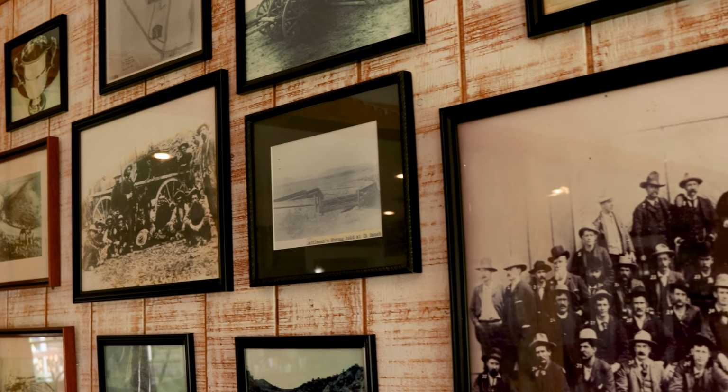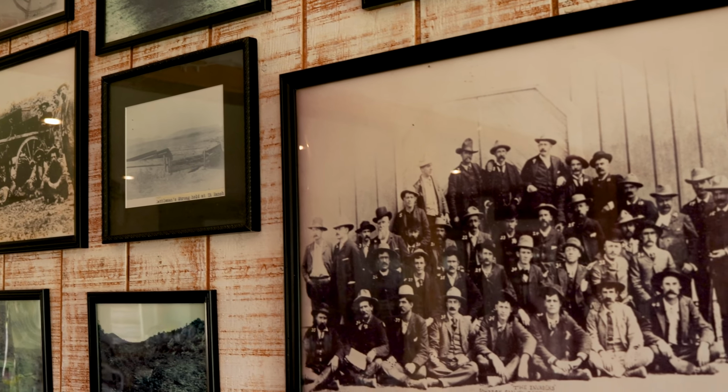We have all these wonderful windows. We have the ditch running underneath, so if we open the windows, we can hear the gurgling water in the ditch. This group of pictures on the wall is my Johnson County War Gallery.